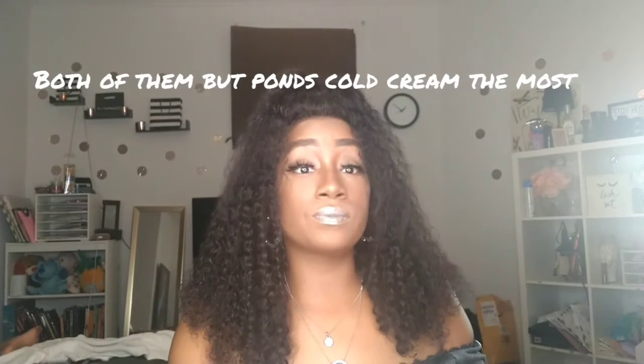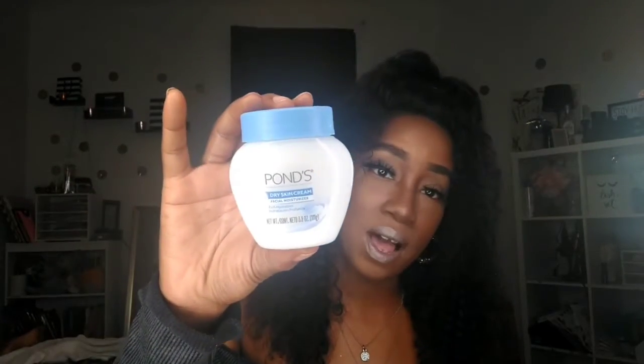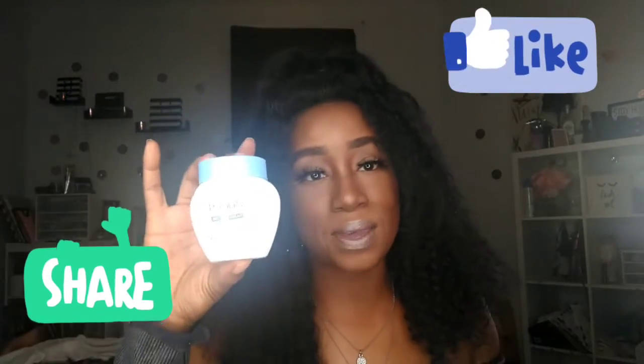But really, I'm not going to say all Black people, but I swear everybody has had this Pond's Cold Cream. Everybody's mama had this, even now to this day. This is an amazing moisturizer, guys. It's rich. It's creamy. It is amazing. Every winter, literally, this is what I moisturize with.